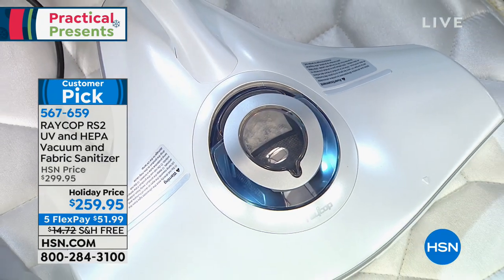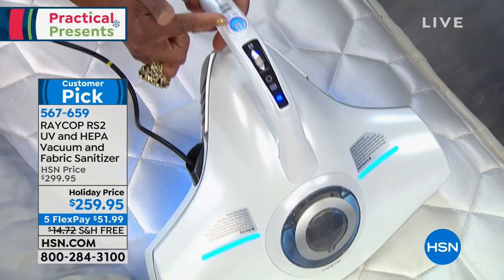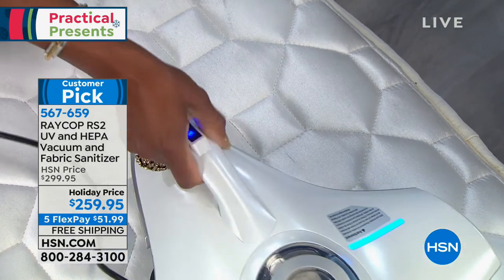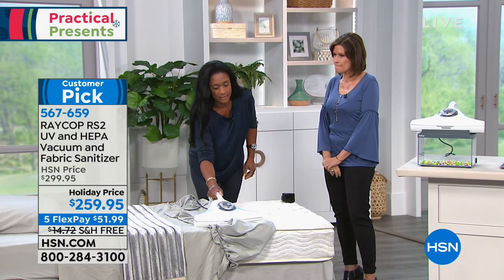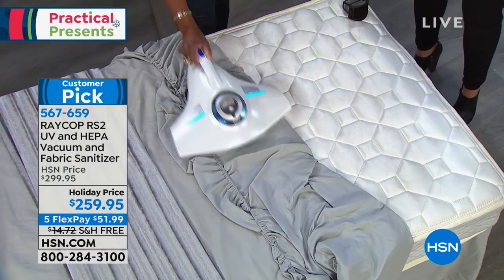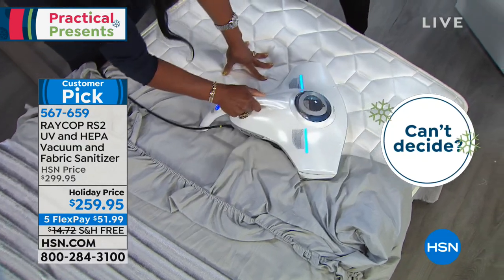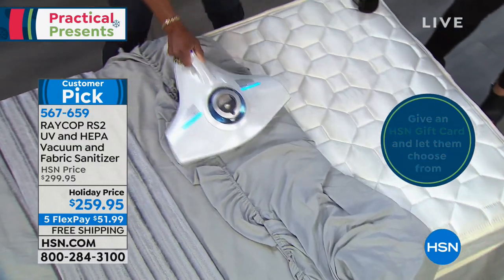But here's the beauty. After I plug this in, I turn it on. 3 different settings. I want you to see. When I put this on, I have heavy, normal, and delicate. With delicate, I can just go right here. You see how I'm right there on the sheet? I like that it doesn't suck the sheet into the machine. It's perfectly calibrated. So if you want to strip the bed and get the mattress on, you know, cleaning day, you can. If you want to just pass this on the sheet, you absolutely can.